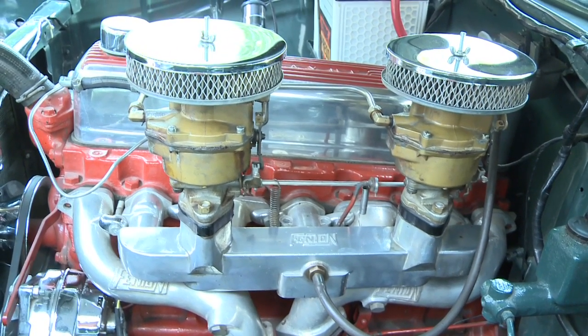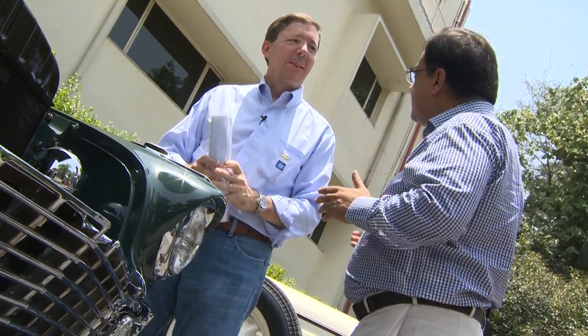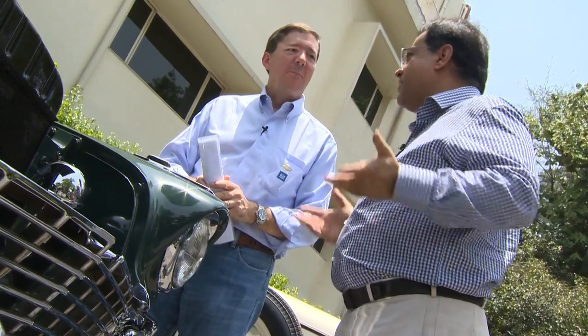That's the thing about old cars. It is a great way to switch off. Yes. And you just go into a different zone, it's a great way to relax.